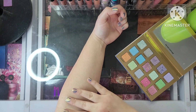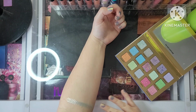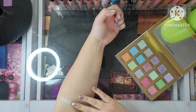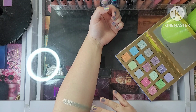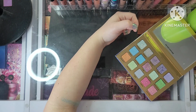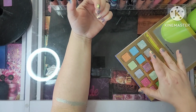I definitely have a shadow like this from other brands. Will I ever get tired of a shadow like this? No, definitely not. We've got some of that beautiful kind of bluish green, like minty shade with a gold flip. And also we've got pink and purple, and it is just a gorgeous, gorgeous color. Never tired of it. The next shadow is called Big Belly.